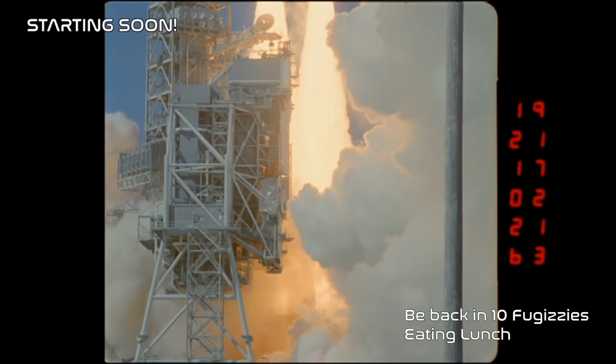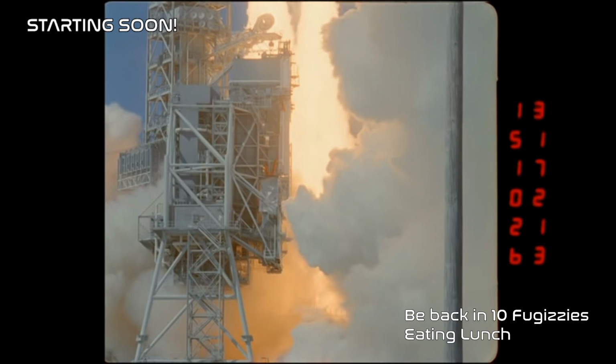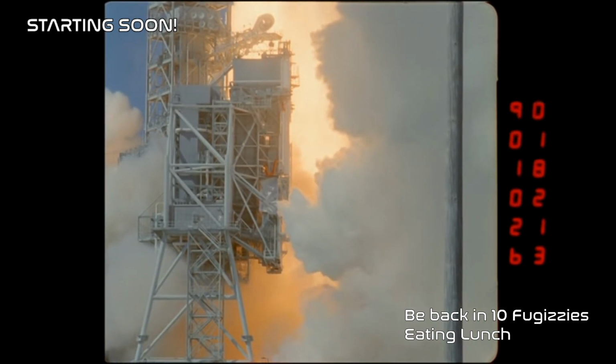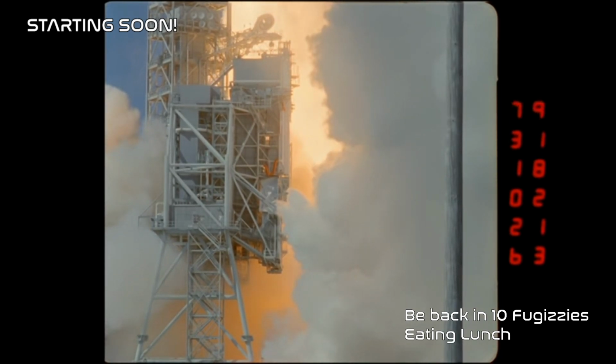Yeah, I like when the vehicle leaves. I left a lot of these shots run long because I thought it was kind of neat to see what happens afterwards.